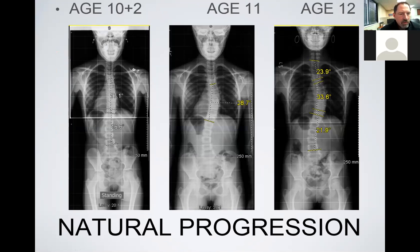This is one of our patients here at age 10. You can see she had a 17-degree curve. We observed it for a while. By the age of 11, she progressed to 28 degrees, and by the age of 12, she had progressed to 33 degrees. That gives you a sense that when you have a lot of growth remaining, the natural history is of relatively moderate progression over the couple of years that we followed her.